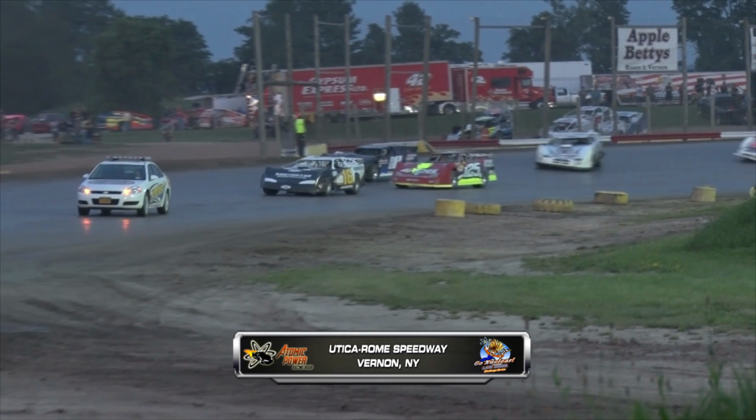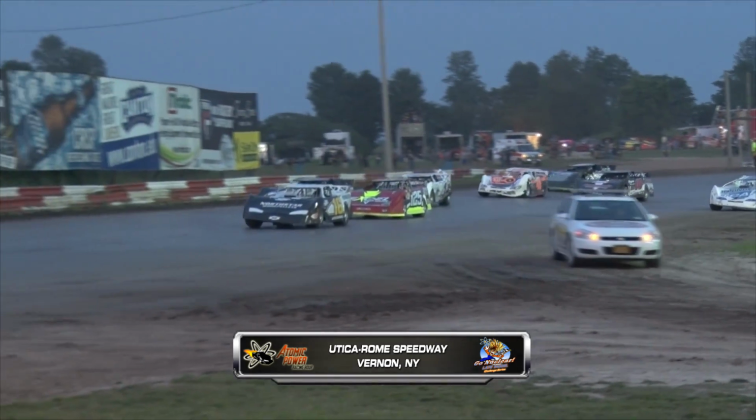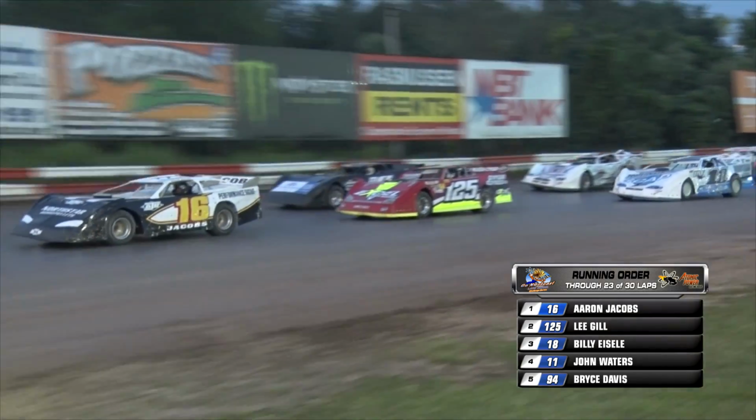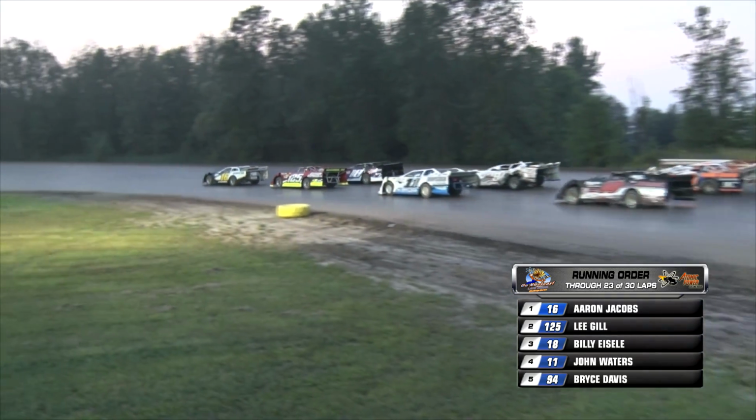Welcome back to the Utica-Rome Speedway here on the Atomic Power Racing Hour. We have just 7 laps to go in the 30-lap feature event here from the Utica-Rome Speedway. Aaron Jacobs has been the man to beat. And before this yellow, Rich, he was pulling away and making his own line. Yeah, and he had sliced through a lot of lap traffic.